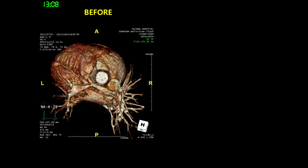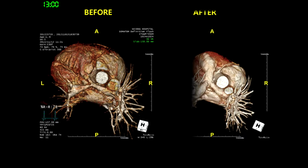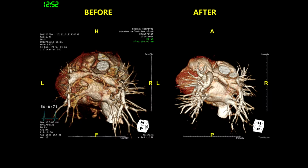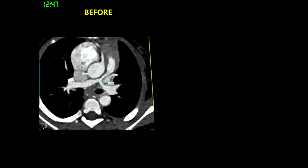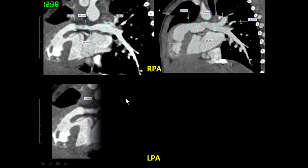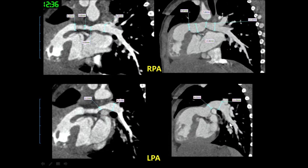This is a CT comparison before and after operation. As you see, the RVOT and both PAs were severely hypoplastic, and after operation the RVOT was widened, and the PA stenosis also improved, and the RVOT and MPA were widened, before and after. RPA is improved, and LPA improved. Now the patient has no significant problem and has been checked annually.